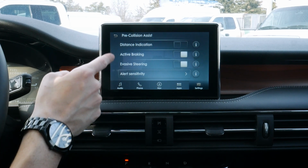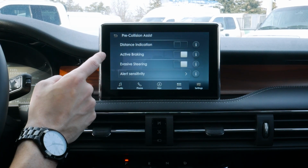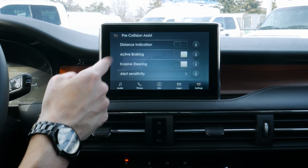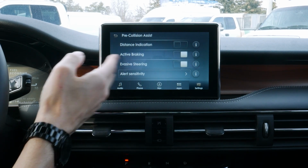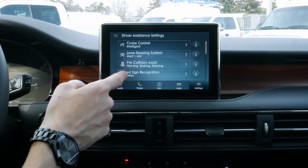Pre-collision assist with some great options, so we can get it to actively brake for us. So if the vehicle senses a potential collision, it's going to brake. We can turn that off if we don't want it. Evasive steering, if the vehicle senses a potential collision, it's pretty much going to turn the car into a hypersensitivity mode, so we can get out of the way of a potential obstacle very easily. And then the sensitivity to that system.